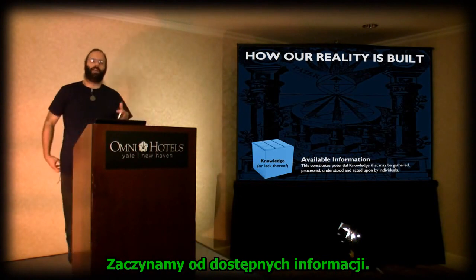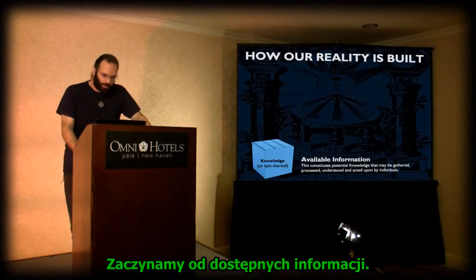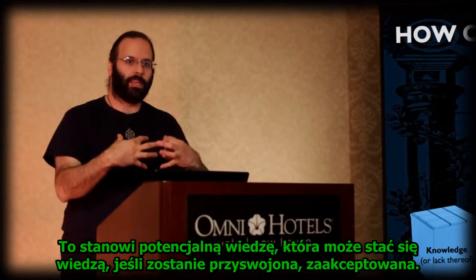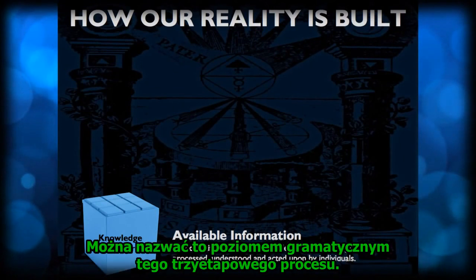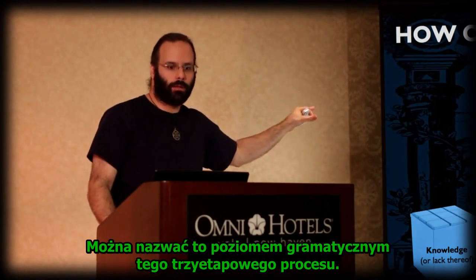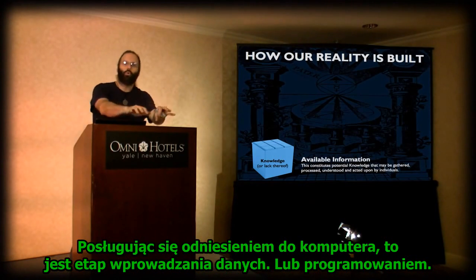So we start with available information. And when people look at what I'm going to describe here, they will recognize it as something. And I'll hold what that is for a moment. Available information is what you're starting with. This constitutes potential knowledge, and it can become knowledge if it's taken in, if it's amassed, if it's aggregated, okay? It can be gathered, it can be processed, it can be understood, and then it can be acted upon. You could call this the grammar stage of this three-part process I'm going to explain. Okay? You could also refer to this as the input stage. If we're looking at it in a computer model, this is the stage of inputting information or programming something.